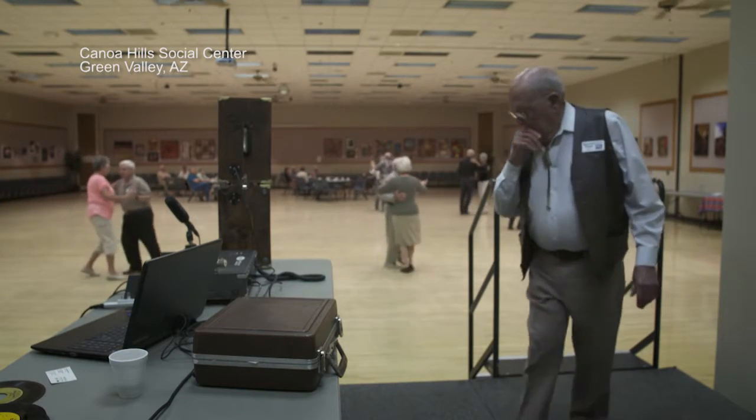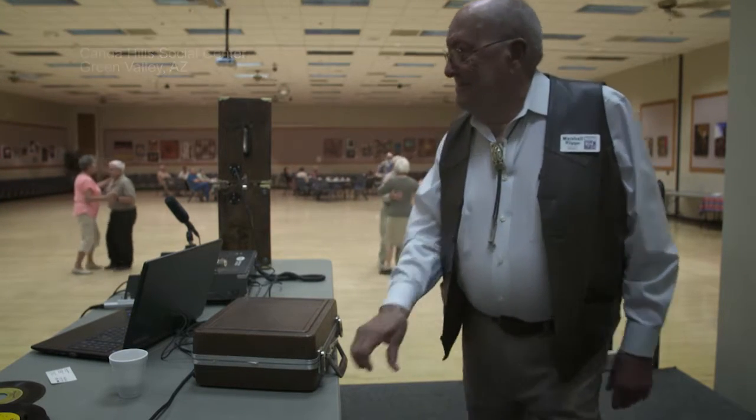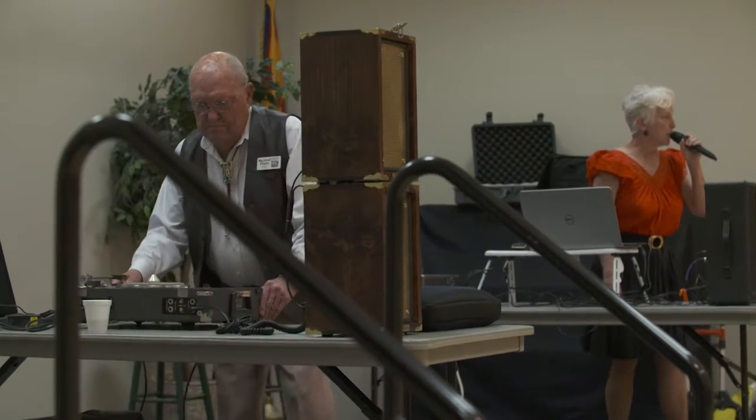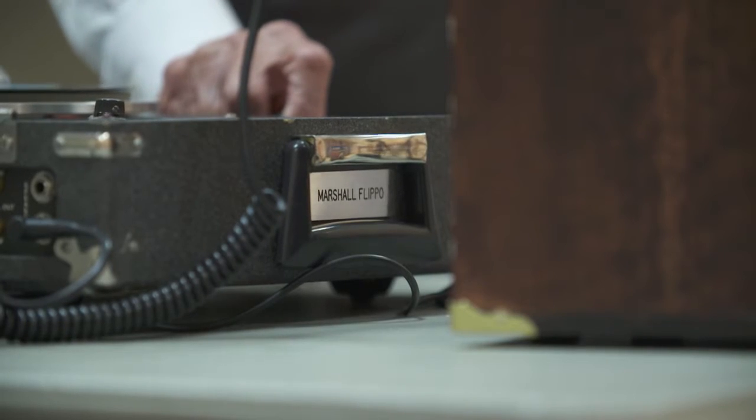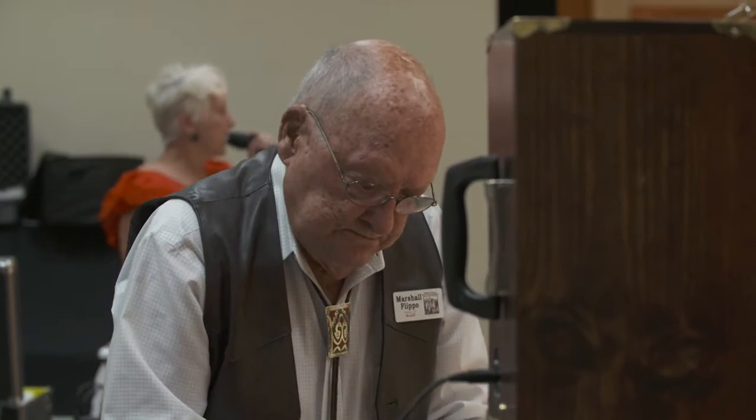My name is Marshall Flippo. I'm 88. I'm a square dance caller. He goes by Flip or Flippo. Only his mother called him Marshall. I'm calling a square dance here tonight. Marshall Flippo. Man, he is one of the very best.